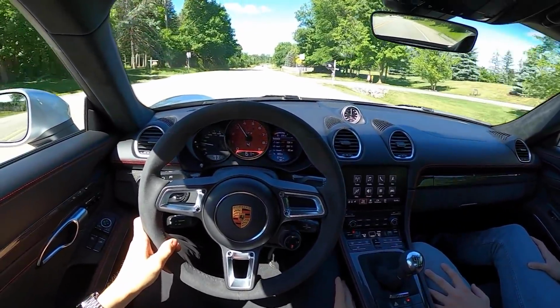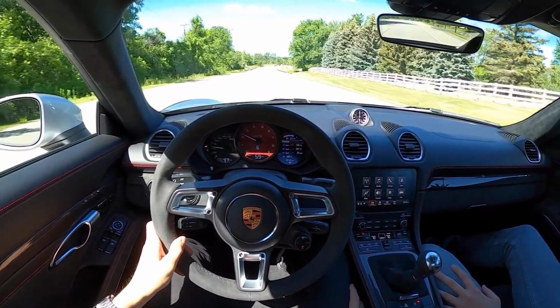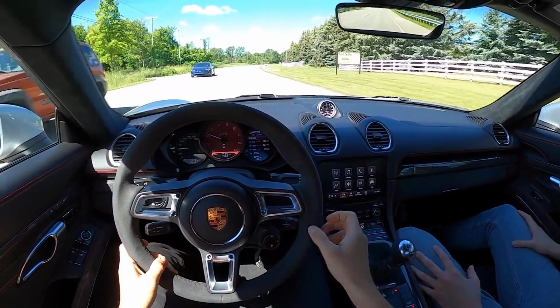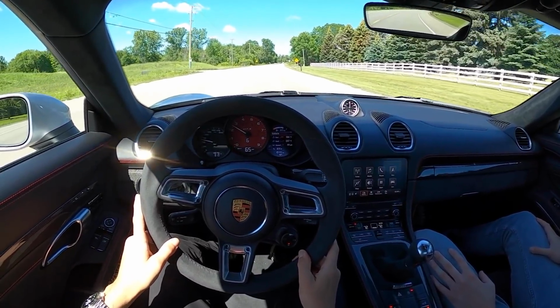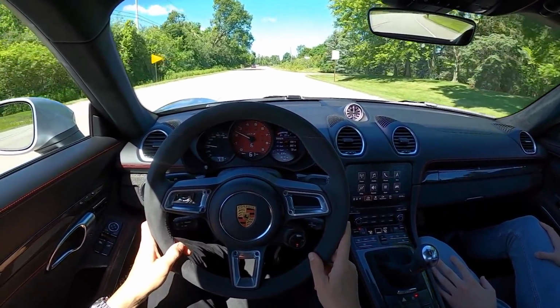It's the Porsche whale. Yep. It's not as much of a whale as my car. Yeah, it's a different tone. Yours has a more lower guttural sound. This is higher pitched. Really smooth engine though, in both cars.